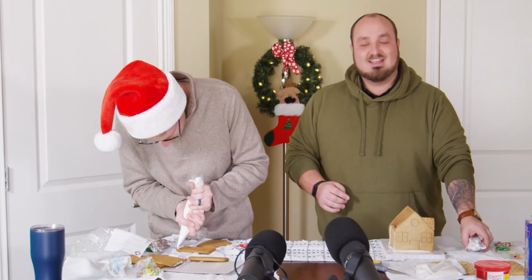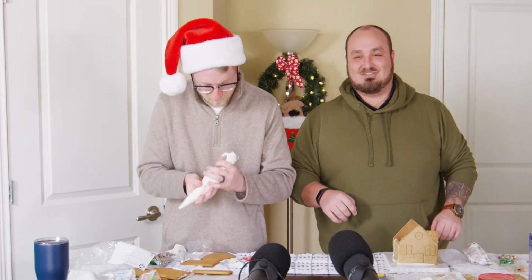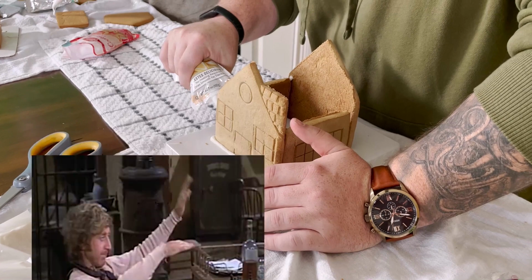It's like that. My house can't even get the stance. It's like that scene from Blazing Saddles, like, this is my shooting hand. Good Lord, that went crazy.